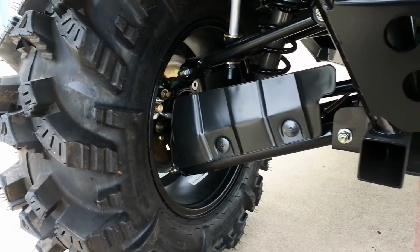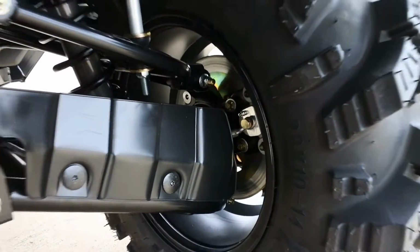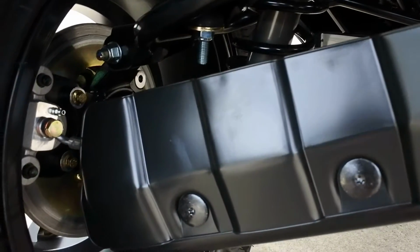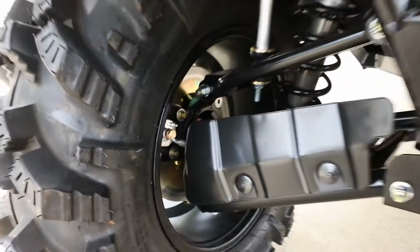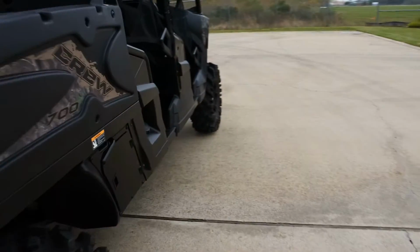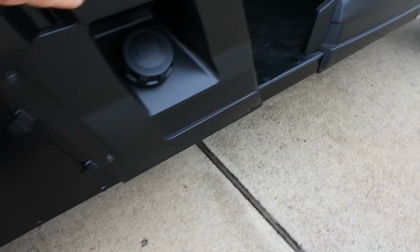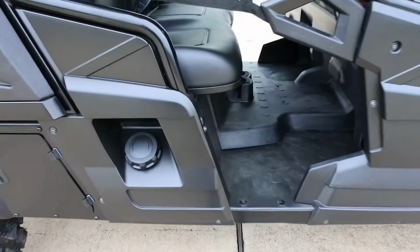Like I said, you got your disc brake front and rear. It's got a disc in each rear wheel. There's a disc there, and then we've got another one right in there. So there's that other side storage compartment, and then your fuel fills there. These will run on regular 87 octane fuel.